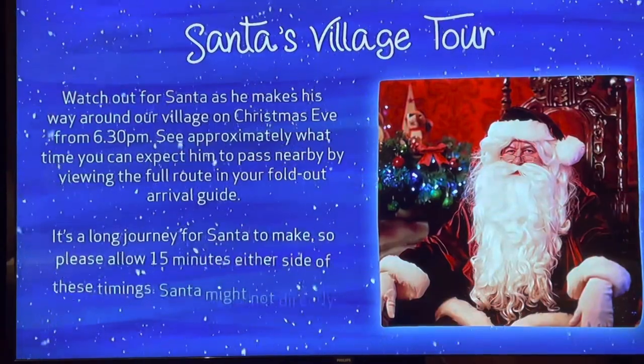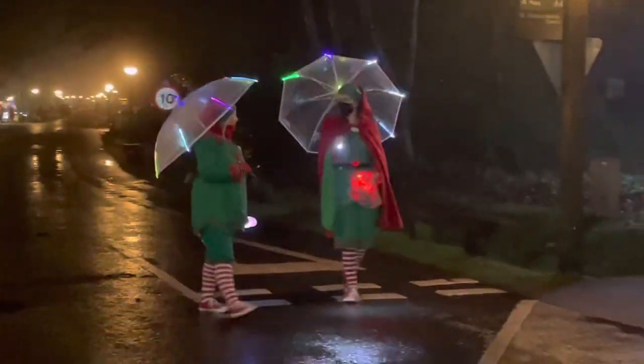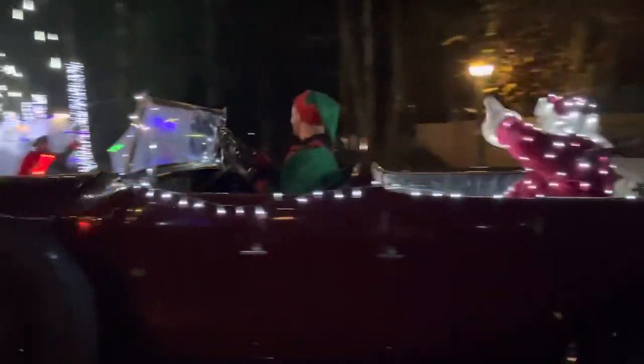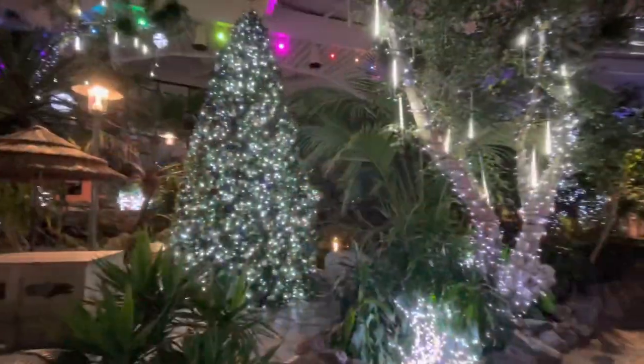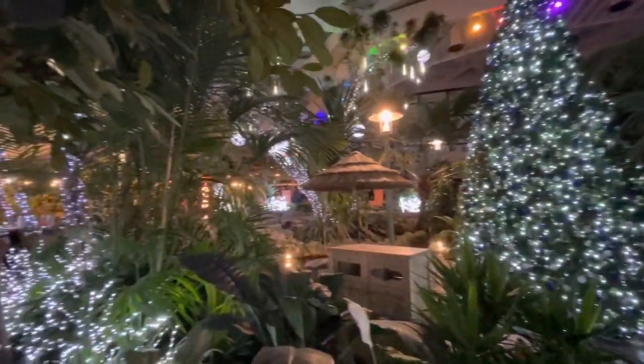And of course, Christmas Eve wouldn't be complete without catching Santa on his village tour. Merry Christmas, everyone! And then back to the plaza for us as we chose to eat at Center Parcs' very own Huck's American Diner.